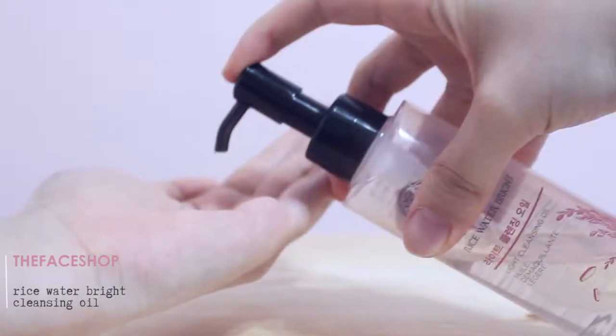I'm currently using the TheFACESHOP Rice Water Bright Cleansing Oil, which comes in this pump bottle. I'm not a huge fan of the scent, which is kind of floral and very unlike rice, but I do enjoy the texture of this. It comes out quite thin, like water, but when you apply it onto your skin, you can feel the thickness and the viscosity of the oil, which is great for dissolving the makeup.